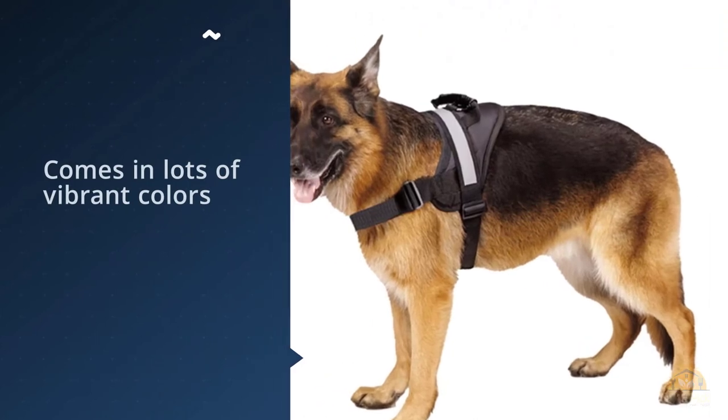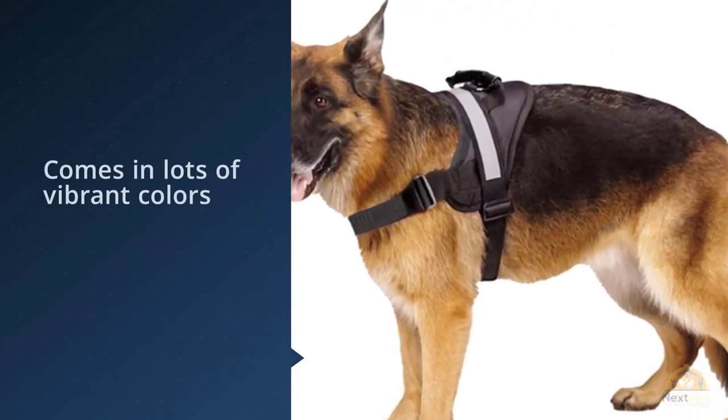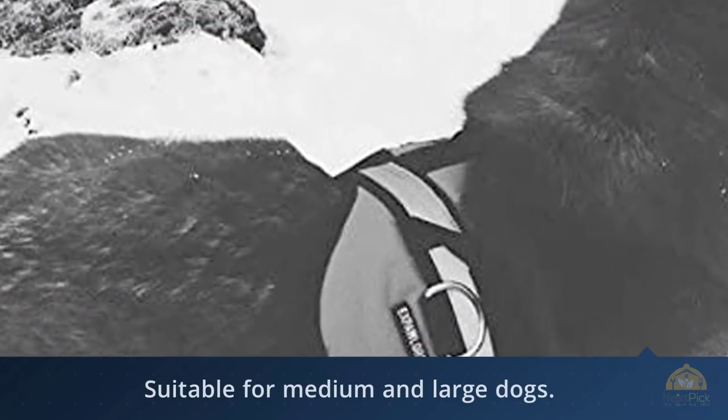Most helpful review. Harness is adjustable so it fits snug around his front legs without pinching, doesn't restrict movement, keeps him comfortable, and provides good control by the owner.